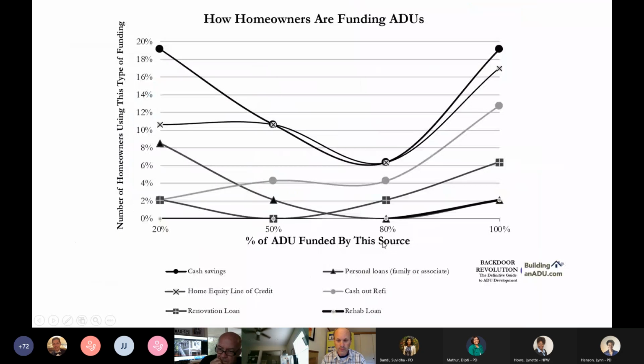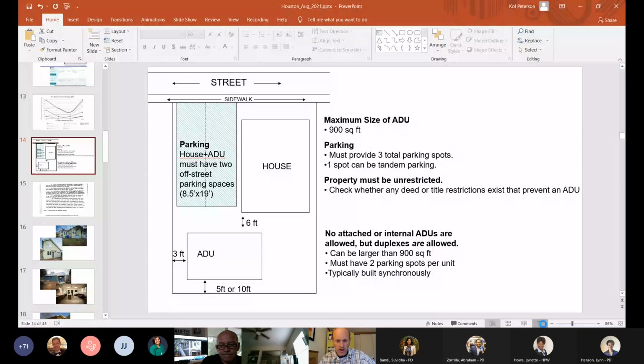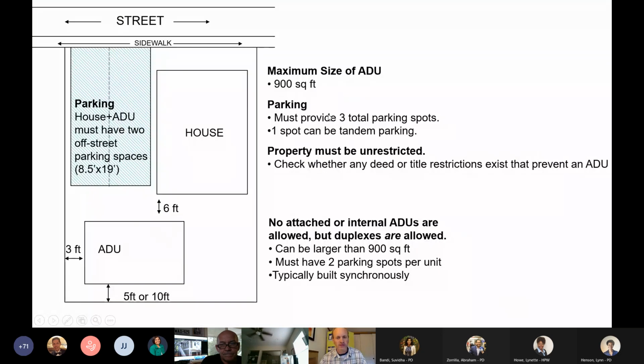This is Abraham, President of Houston. You're still showing the funding ADU slide. Oh, sorry, I didn't mean to interrupt, but thank you. Sure. I'm going to stop sharing and then reshare. All right, thank you, Abraham.